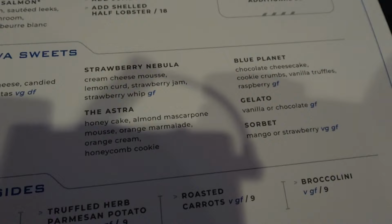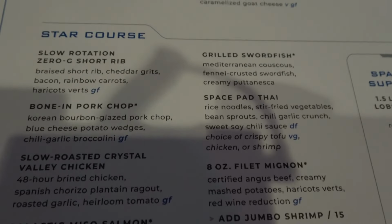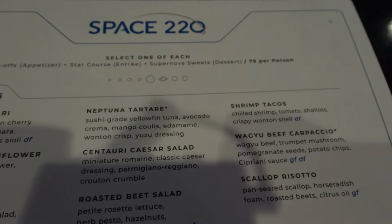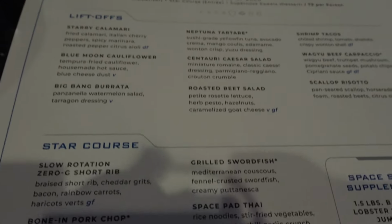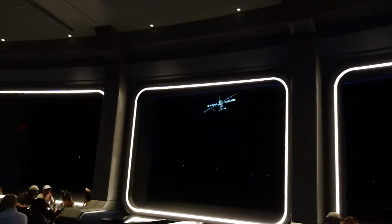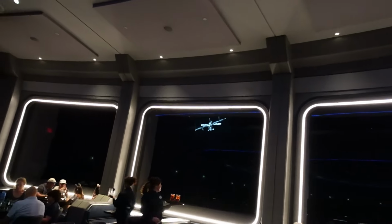Here's the menu. Lots of good stuff. And prix fixe fare for dinner is $79. My friends, I just took off it. Whoa, look behind us.